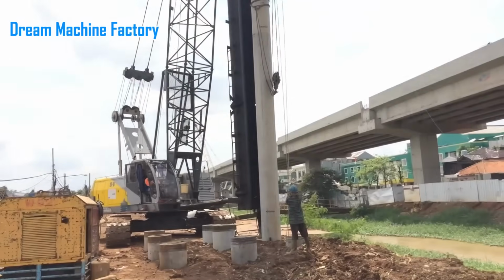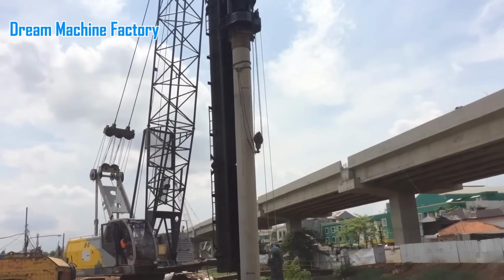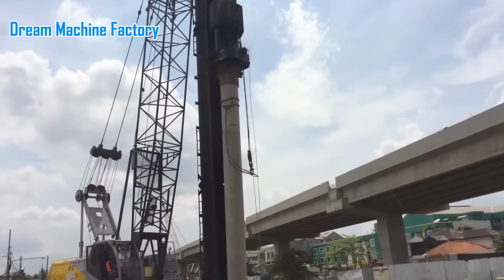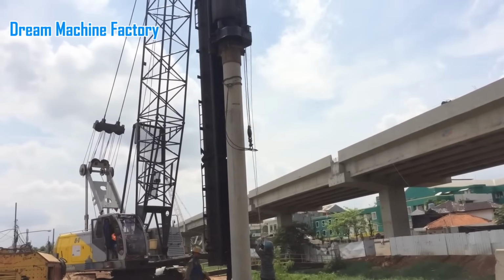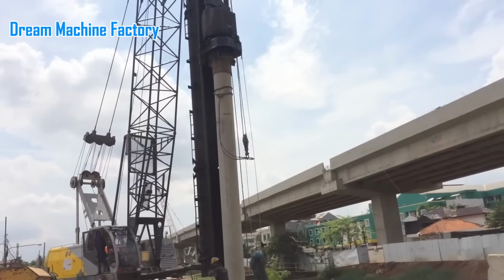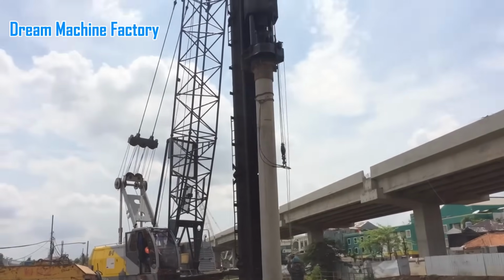Bored piles. In areas where the soil is softer or there are obstacles like rocks or water, bored piles are used. A drilling machine is employed to create a deep hole, which is then filled with reinforced concrete. Bored piles provide better stability in soft or unstable soils, making them an ideal choice for certain sections of the Kalimalang Bridge.